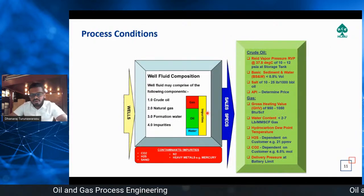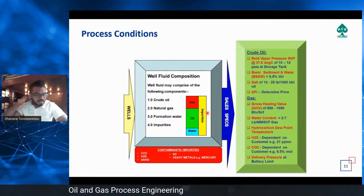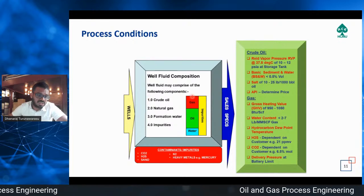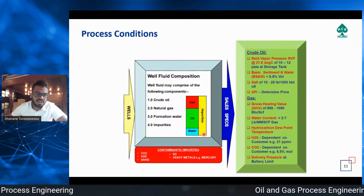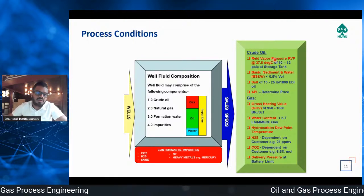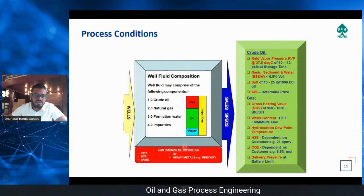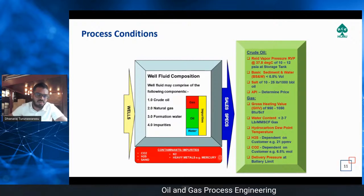So let's look at a typical process from your well to your sales gas and oil specs. Your well comprises all these components: your production, which is your gas, oil and water. Each of these phases has its associated impurities. What topside does is process the oil, gas and water in order to meet the required specification, whether it is a sales gas specification, sales oil specification, and also to meet the environment specifications. Examples of contaminants and impurities are CO2, H2S, sand, nitrogen, and mercury.